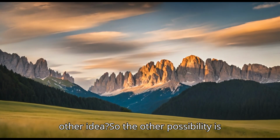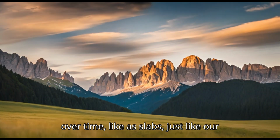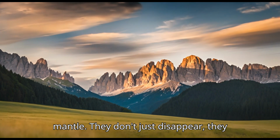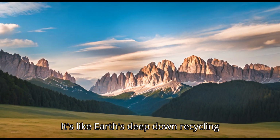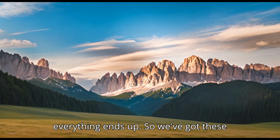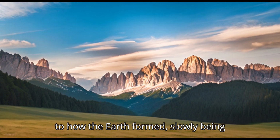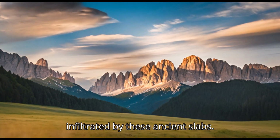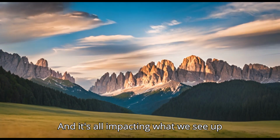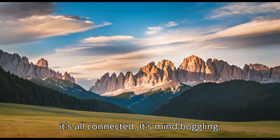So the other possibility is that these blobs kind of build up over time, as slabs, just like our ancient seafloor pal, sink down into the mantle. They don't just disappear, they sort of pile up in these specific spots. It's like Earth's deep down recycling center, and these blobs are where everything ends up. So we've got these massive blobs maybe holding the secrets to how the Earth formed, slowly being infiltrated by these ancient slabs, and it's all impacting what we see up here, the earthquakes, the volcanoes. It's all connected. It's mind-boggling.